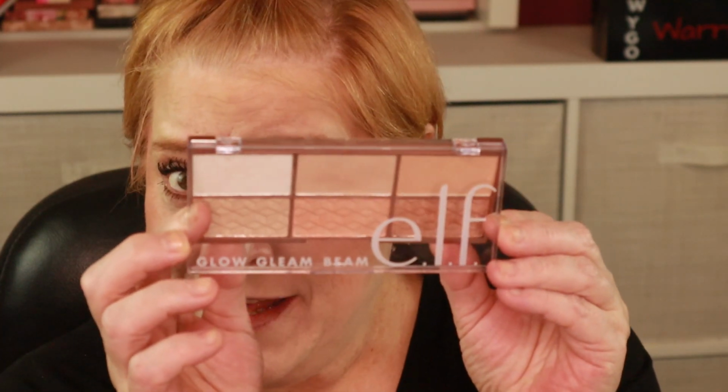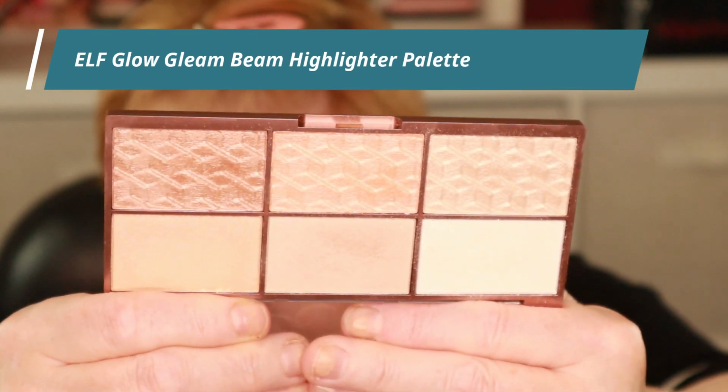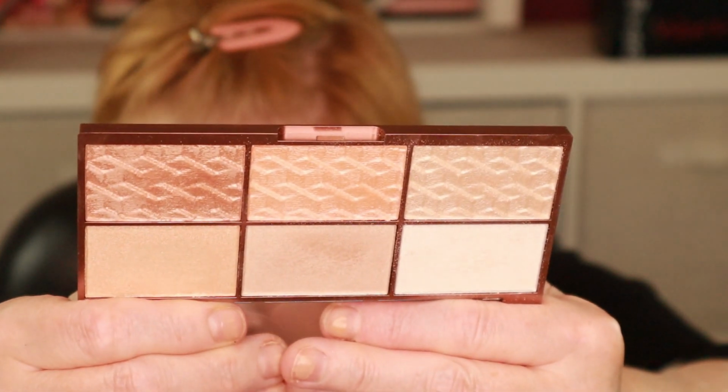Alright, next is highlighter, and I only own one highlighter product from e.l.f., which is this 6-pan highlighter. Yes, so I have options. I'm going to go into this shade right here and just swirl my brush, tap my brush, because lately I haven't been tapping, and get it to go on the cheek. Is it showing up? It's no Ofra. I'll just leave it at that.